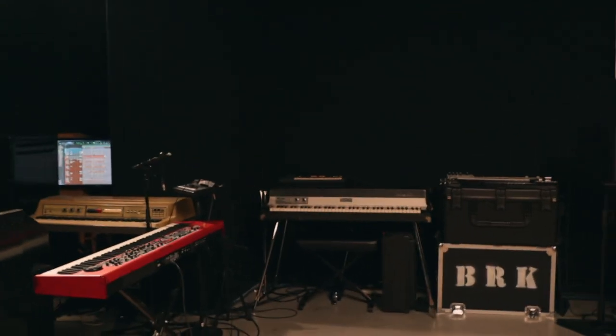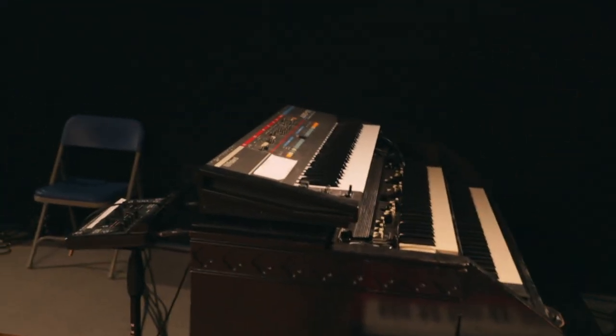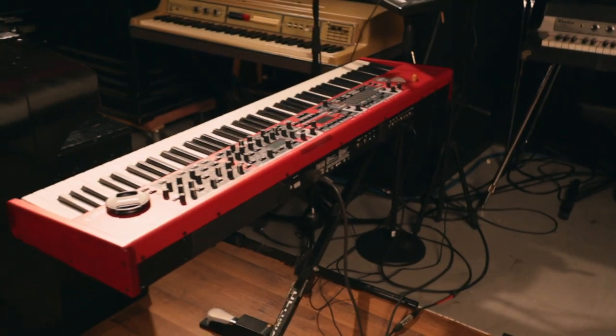So I'd love to know about the keys station. We've got a nice Rhodes over here, a Wurlitzer, a Nord, an actual organ, a Juno. So how do you patch all this in? Is it just that you have the cables run there?